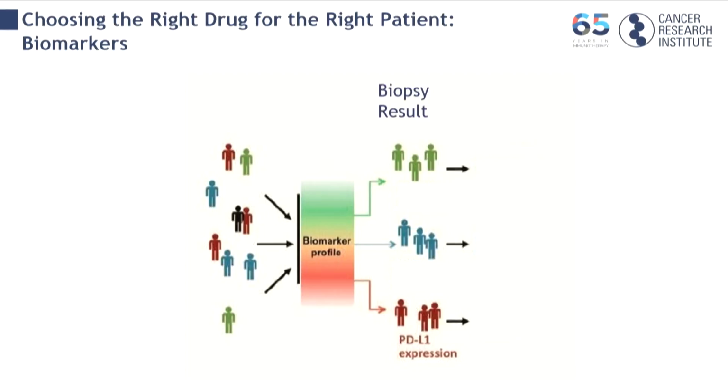So there's a concept called a biomarker. What a biomarker usually means to us is we're trying to take a look at the tumor and try to predict what kind of therapy that patient might or might not need. Another word for this is predictive biomarkers. And I'll show you a quick example of that.